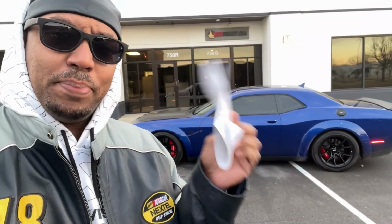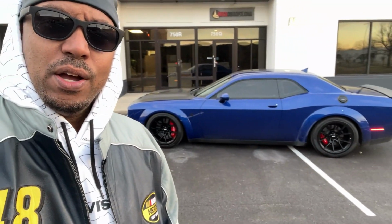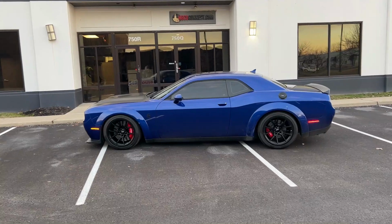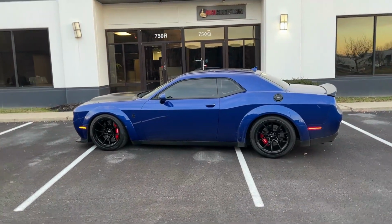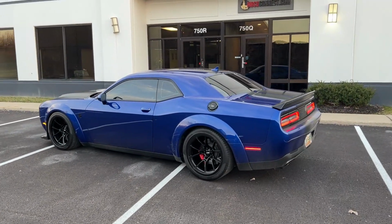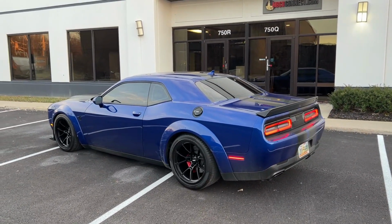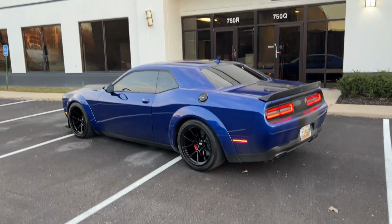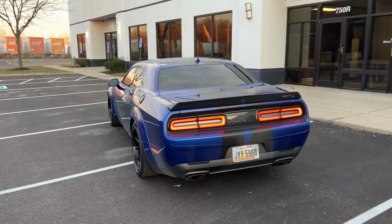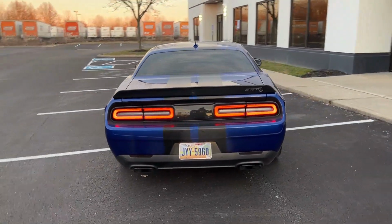But right here, I have the papers to this Dodge Hellcat Challenger Redeye Widebody behind me. Before we jump right into the monthly payment, you guys probably want to see what kind of car this is behind me. It is a 2022 Dodge Hellcat Challenger Redeye Widebody. It's a little dirty. I need to take it to the car wash.